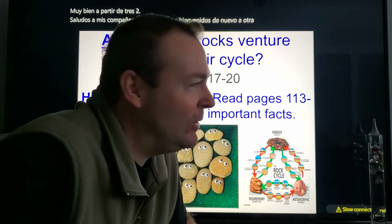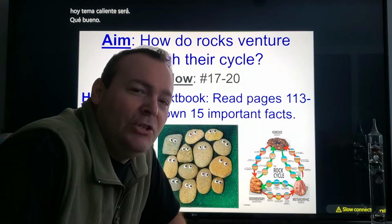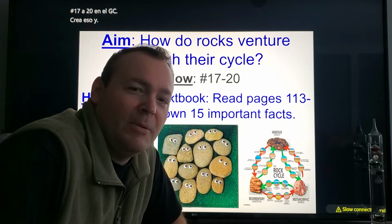Today's hot topic will be the rock cycle. Good stuff. All right, so in the meantime, today's due now is numbers 17 to 20 in the GC. Please crank those out, and I'll be right back with you.